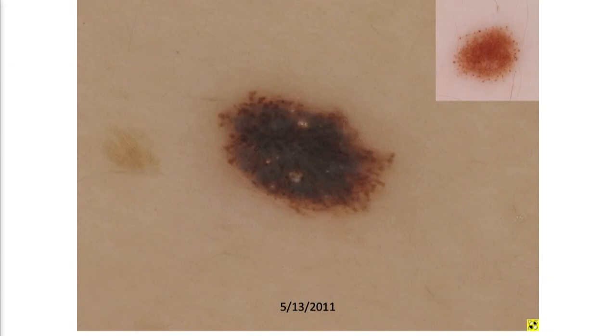This pattern right here is seen with adolescents. As the body starts to expand, you will see those kind of networks with dots around them. And if you track those lesions long enough, the dots will fade and the lesion will expand, okay?